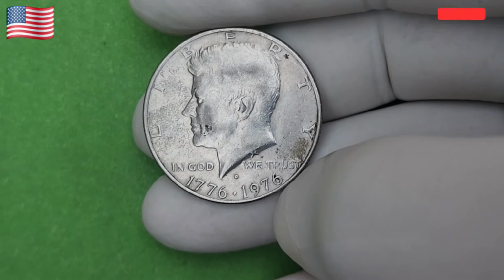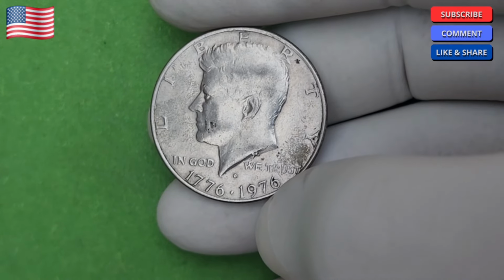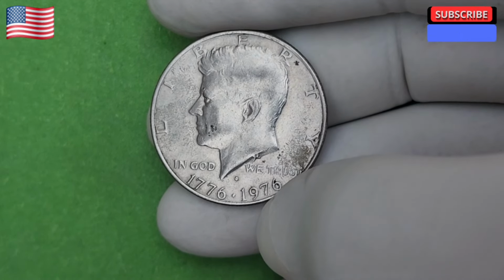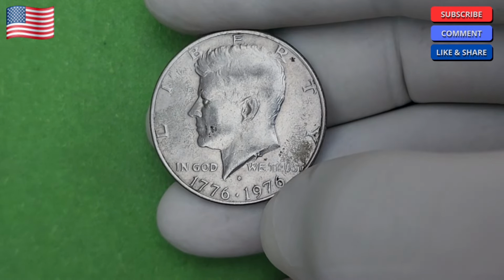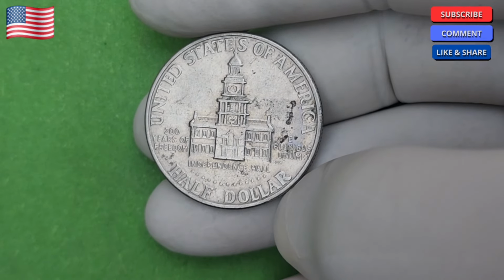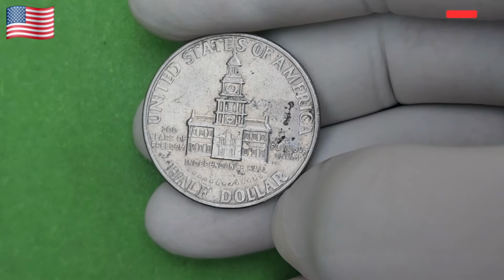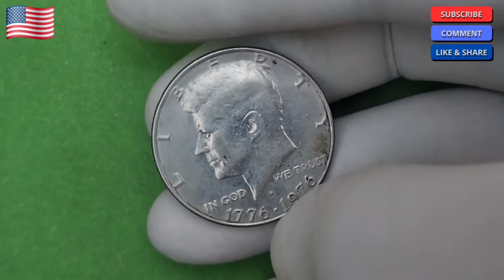So what's the market value for a coin like this today? Prepare to be amazed. In recent auctions, rare high-grade examples of the 1976 Kennedy half-dollar have sold for as low as $10,000 and as high as $127,000, depending on the condition, strike quality, and eye appeal. The demand for ultra-high-grade specimens has skyrocketed, and values are continuing to climb as more collectors realize just how hard it is to find flawless examples of this coin. It's not just a historical keepsake. It's a real asset in today's collectible market.